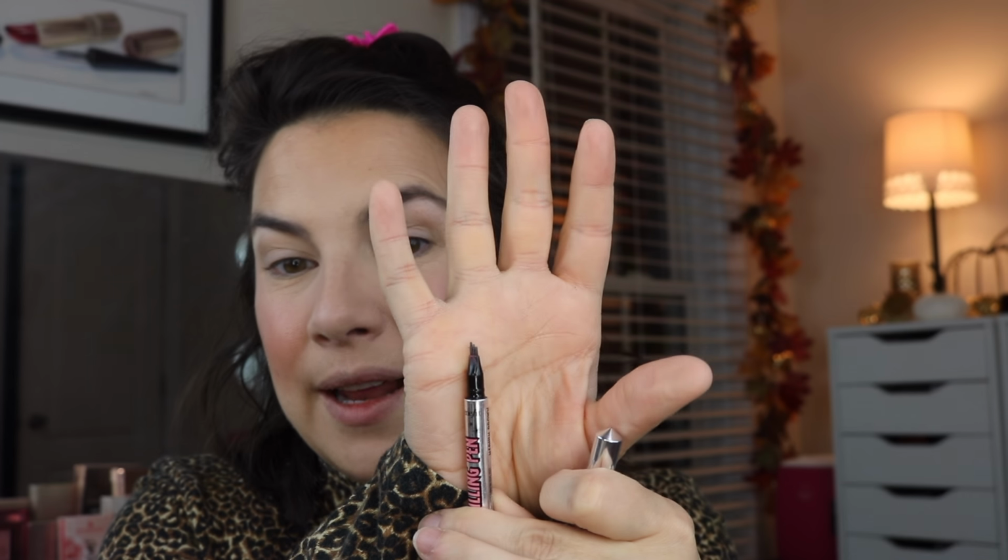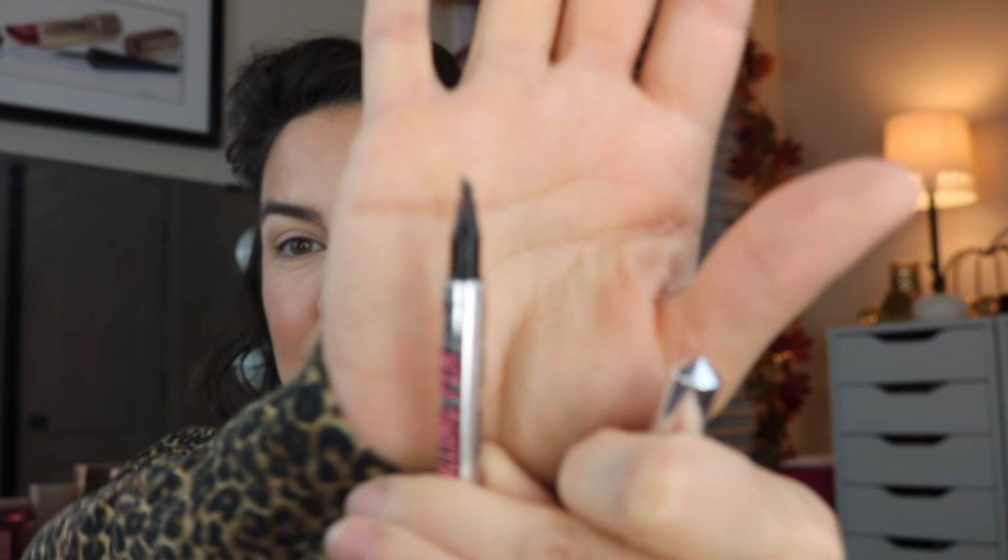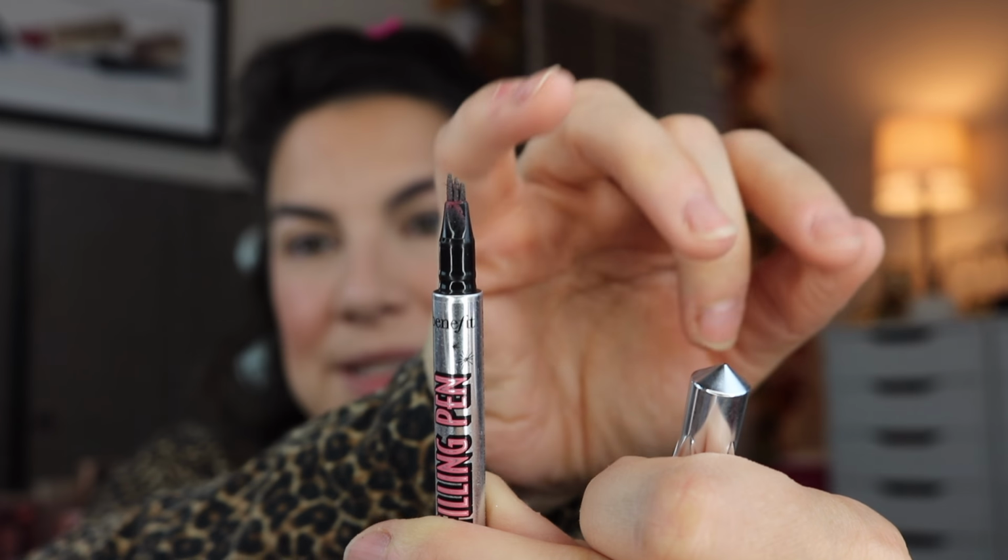Okay, here, this is gonna be a real test of a product. The Brow Micro Filling Pen. Remember this from Benefit? I loved this. It's like an actual pen, and it has 3 little prongs on it. See how the tip is angled, and it's got 1, 2, 3. It absolutely did the perfect flow of product out to the brows, and I loved this, but I haven't used it in a long time, and I'm wondering if it's still got any juice in it. And it does. Oh my gosh.